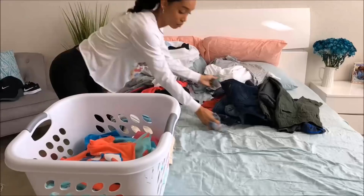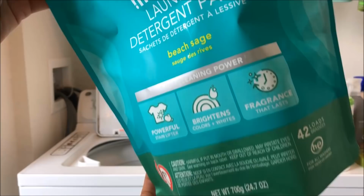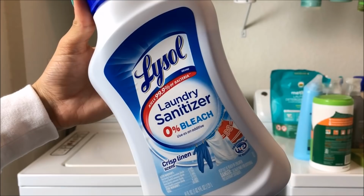So I'm trying out a new laundry detergent by Method in the Beach Sage scent. I shared this on Instagram and a lot of you agree, this is the best scent. I'm washing cleaning cloths right now from the night before that I forgot about, and I always add in my Lysol laundry sanitizer to get them extra clean.